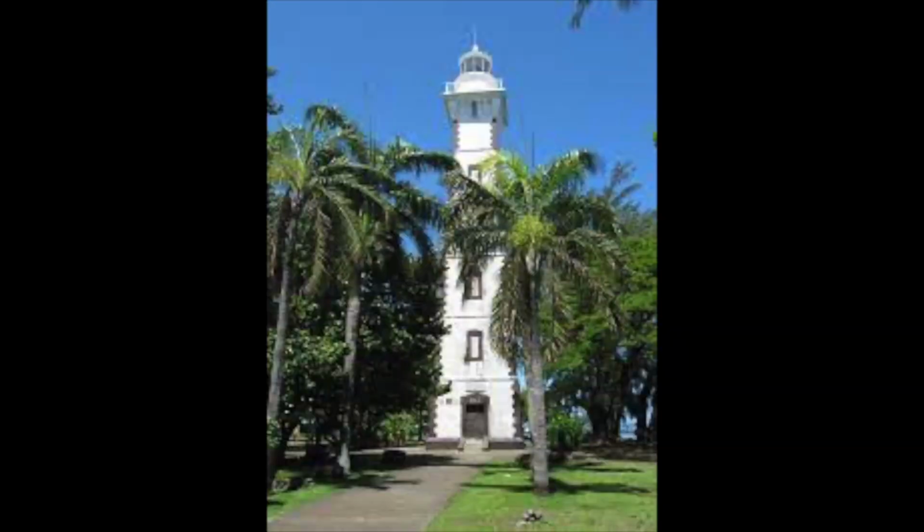Last up on our little makeshift Circle Island tour is the Point Venus Lighthouse. This lighthouse owes its name to the observatory founded by James Cook in 1770. He was doing a transit of Venus at the time, and so he named it Point Venus. It represents the first lighthouse in South America, and the lighthouse itself opened in 1868.